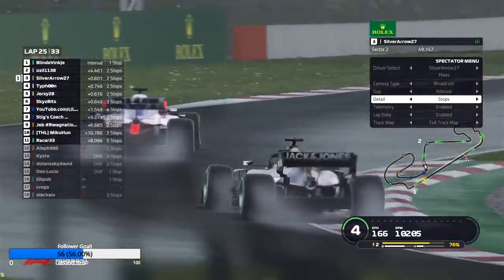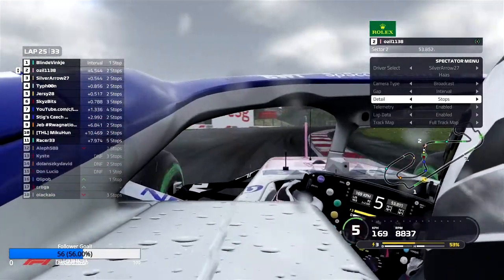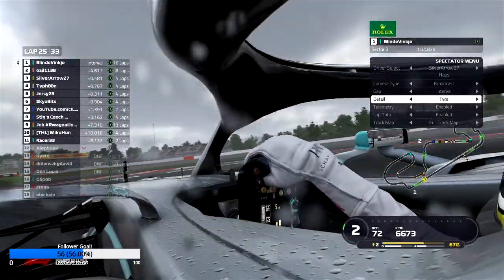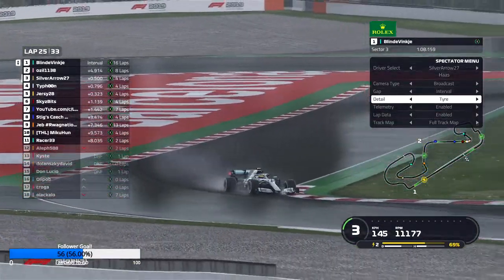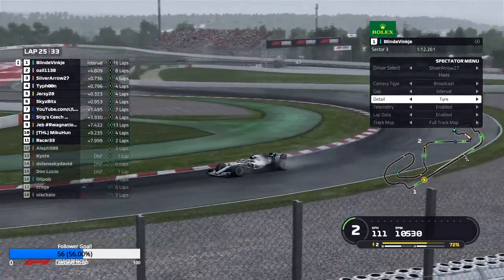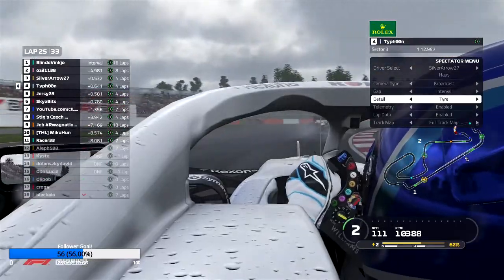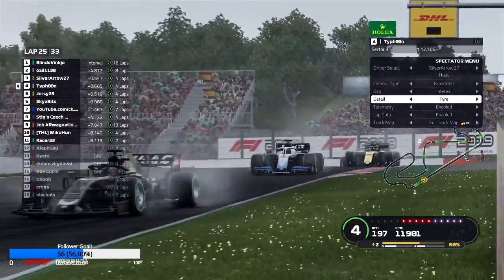Silver Arrow still on the rear of that Racing Point. However, that Racing Point is falling quite far behind the Mercedes of Blind. Keep in mind, the Mercedes of Blind is going to be looking to create a gap here to change those 16-lap old intermediate tires. Currently 5 seconds ahead of the Racing Point behind him. I'm sure Silver Arrow really wanted to get past this Racing Point here to try and fight his way back into the race lead. Typhoon also very close to the rear of that Haas driver now.